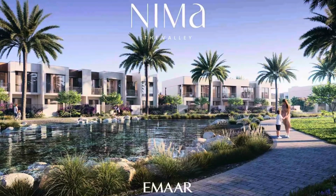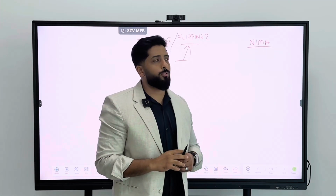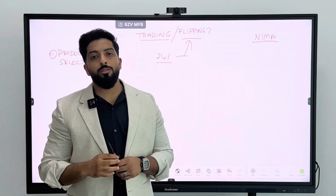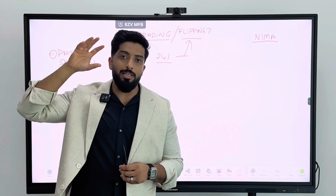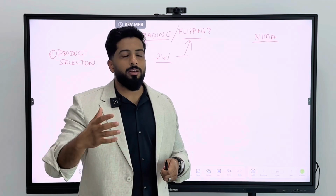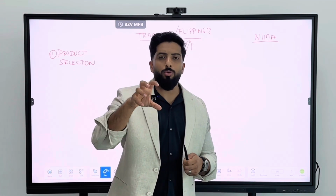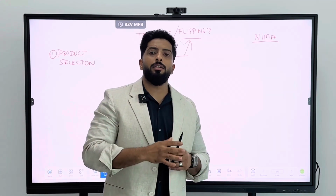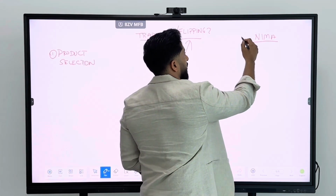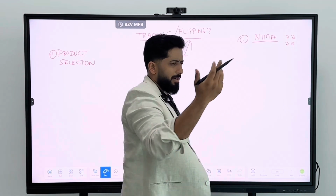So when Nima came, what first is product selection, right? So the first step is product selection. Why Nima? Valley initially was a completely different target market. Eden, Sun, these products were targeting the salaried employees of Dubai, right? Anyone between around 30 to 60,000 dirham salary. So these employees were being targeted. But then at a later stage, that's when they incorporated the water bodies. So in Nima, we were getting 3 beds around 2.2 and 4 beds around 2.9, and it went higher.